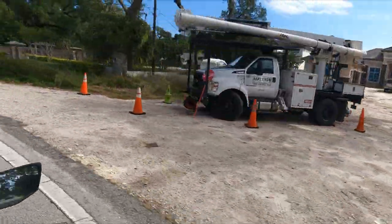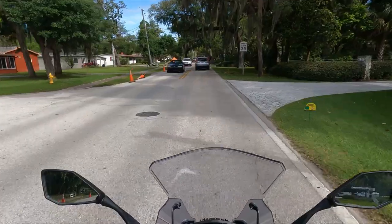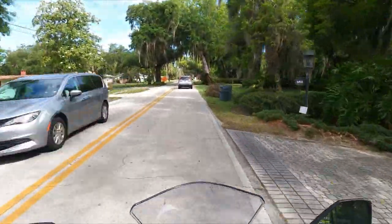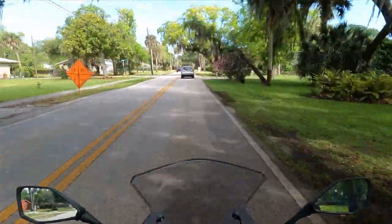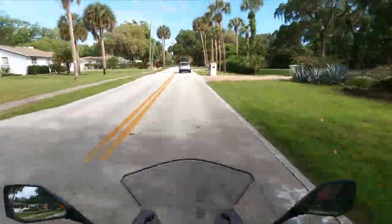It's beautiful homes back here. These are brand new. Look like they're building some. And we're getting into the loop with the trees that hang over the road. Again, on a hot day, you want to go out for a ride, nice place to come because it's nice and shady.